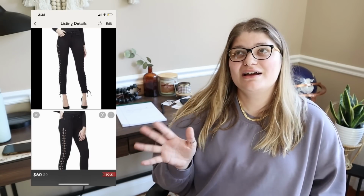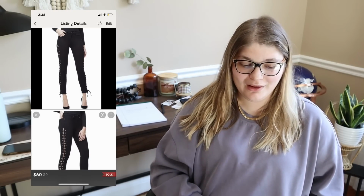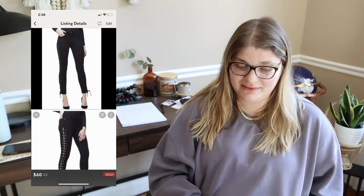But this next pair of jeans I sold is another pair that is so cute, and it actually went to one of you guys, so thank you so much for purchasing these. This is a pair of Good American jeans, and they had such fun details with this lace-up detail on the side. So cool. These sold for $60, and I made $48 off of that sale.